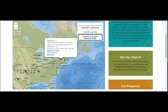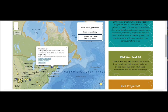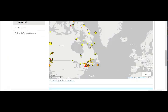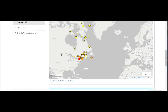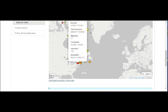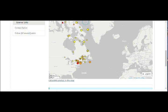Here we are again at Seismo Berkeley, and this is our area right here, upstate New York. Magnitude 3.1. Shallow, about 6 miles down. And this is the USGS showing us what's going on. Let's go to the Canadian. Here we are. You can see all these quakes that have taken place. This is what we're talking about here, 3.1.